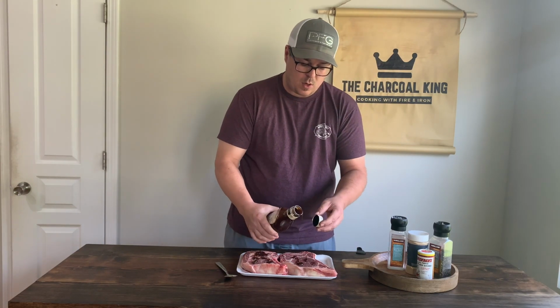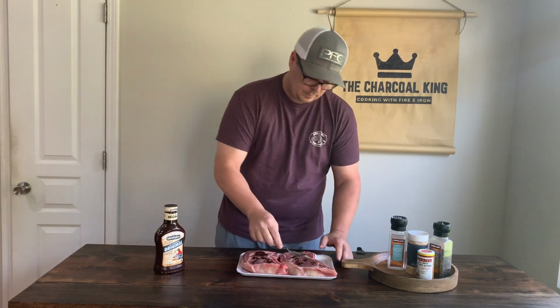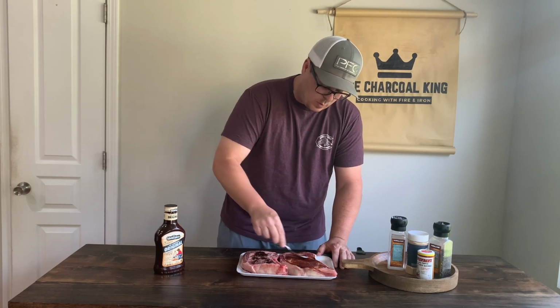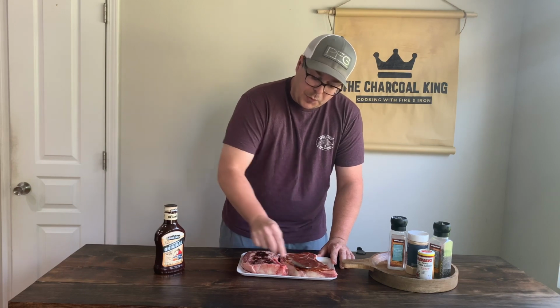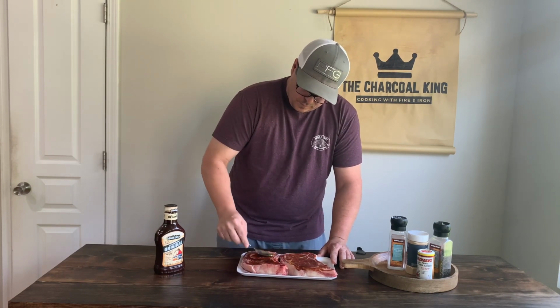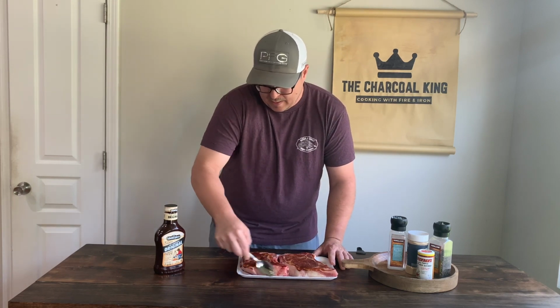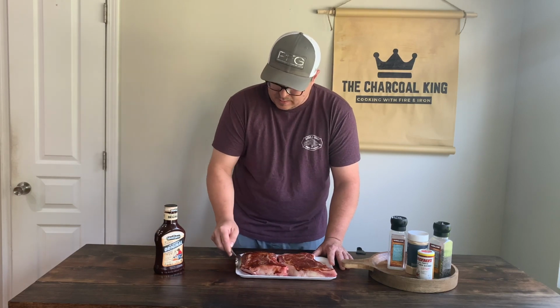Like I said, a little bit goes a long way. I just use the back of a spoon and just kind of rub it in. I definitely don't want this to be thick. I don't want it to be gloppy. Just a real thin layer. It helps the seasoning stick to it. Almost like if you used olive oil on your steak, but instead you're just going to enhance the flavor just a little bit.